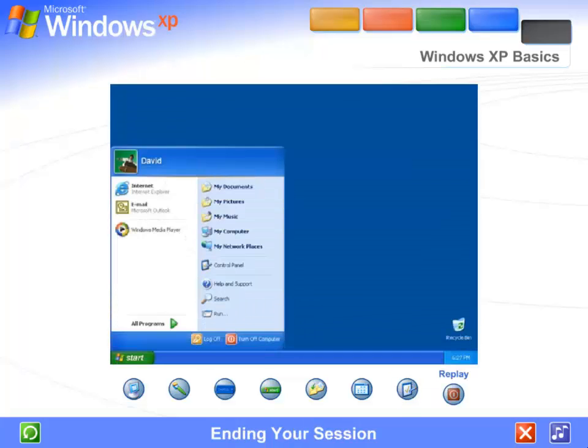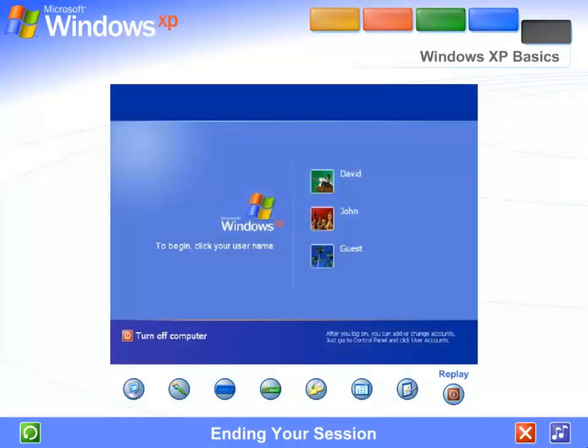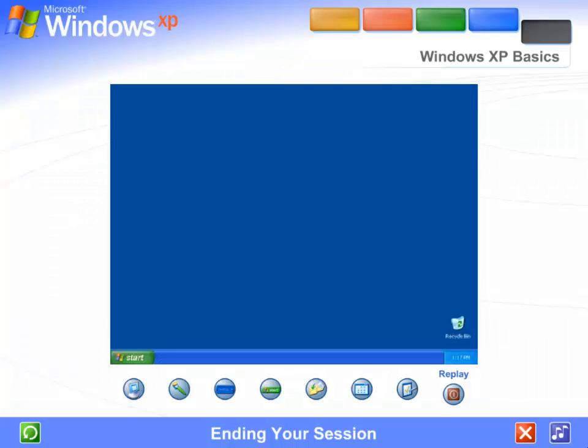Ending your session. When you want to interrupt your Windows session and let someone else use the computer, go to the Start menu. That's where you can log off and switch users. And Windows XP will be ready to welcome a different user. When everyone's finished, you can turn off the computer. The next time you log on, the welcome screen will be the first you'll see. Just click your name, type your password if you have one, and you'll be back at the Windows desktop.